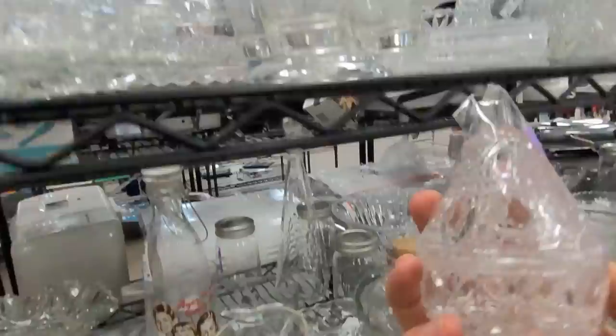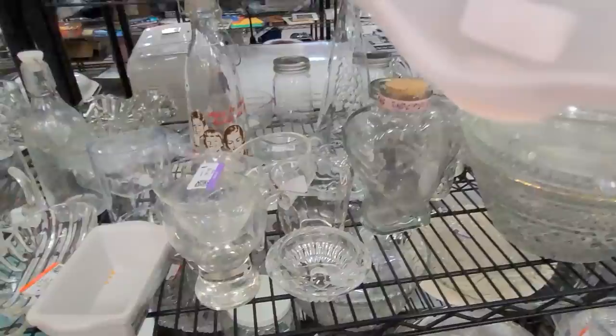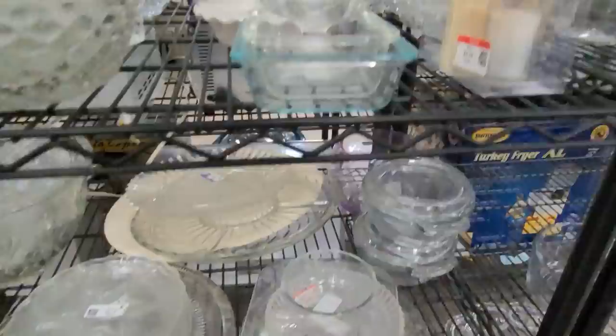Here's a matching candle holder to the one we just saw. So let's do a switcheroo. We'll put this pink piece up there and make room for these two there. Candle holders are much easier sold in pairs, so hopefully those will find a new home very soon.